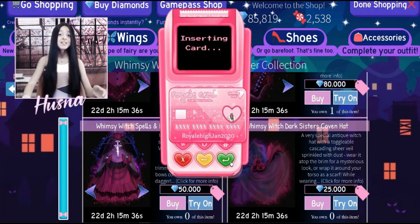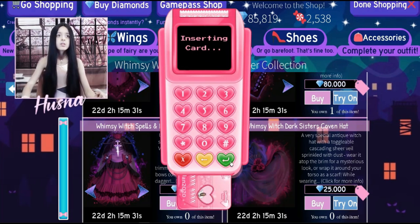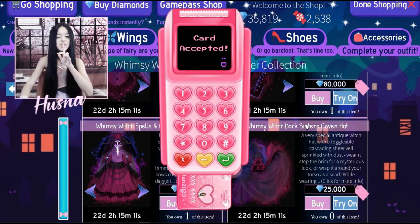50,000, sure thing. Let's go ahead, girl. We're going on a shopping spree, okay? So we gotta buy everything. The last item is the Whimsy Witch Dark Sisters COVID hat. I love how it says Dark Sisters. Hocus Pocus, three sisters that are witches. That's why it gives me Hocus Pocus vibes. Card accepted. Let's go, girl.